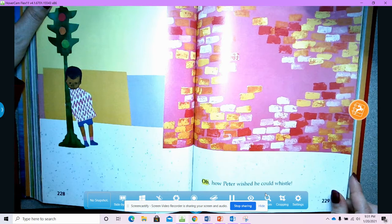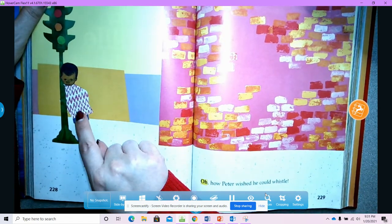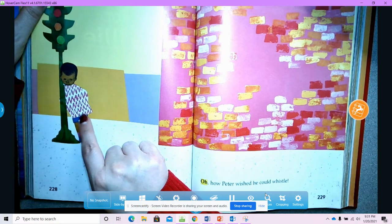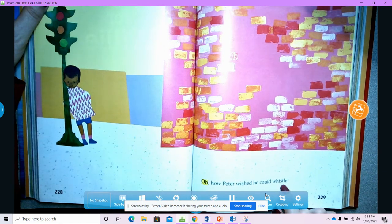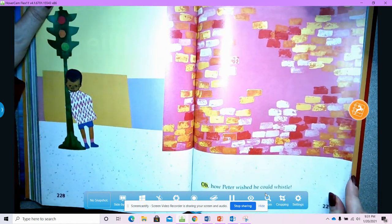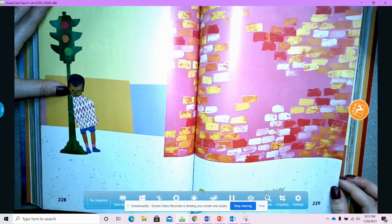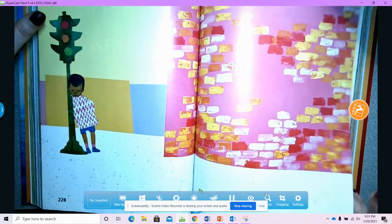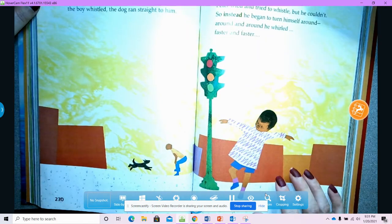So who's Peter? So then I know now that this character, his name is Peter. And what does Peter want to do? He wants to whistle. Oh my goodness, we already have so much information just in the first page. I know that this character's name is Peter, and he wishes he could whistle. How many of you know how to whistle?